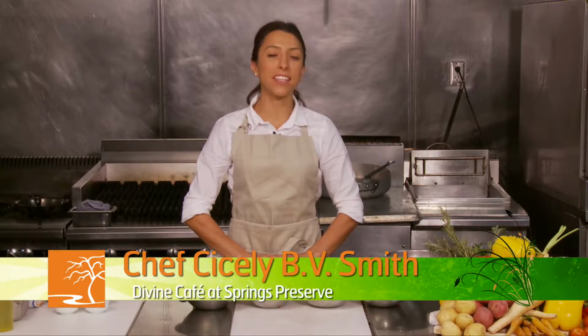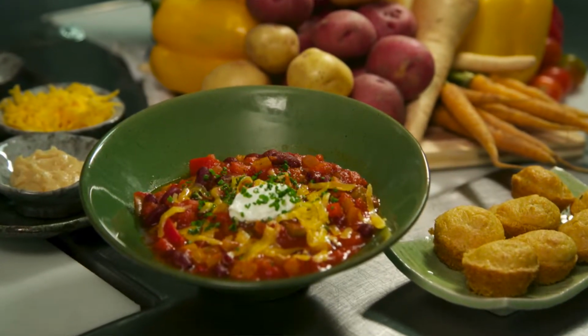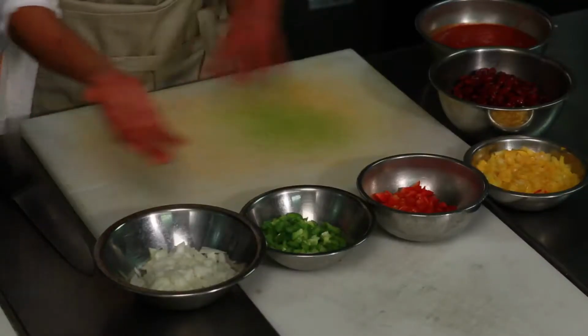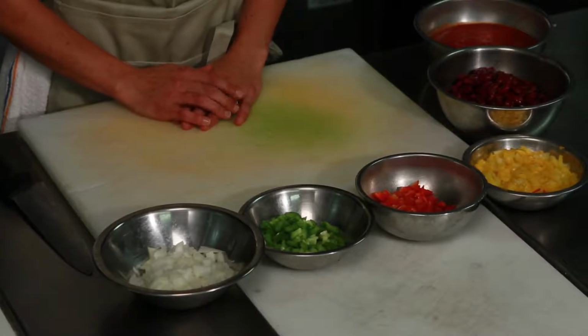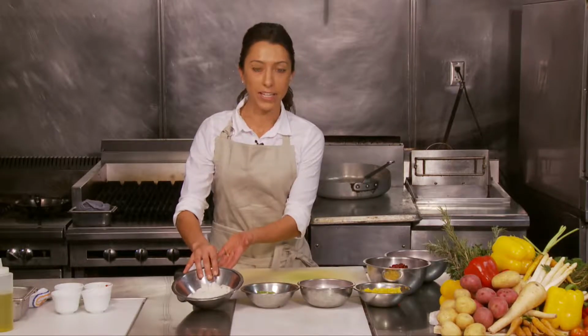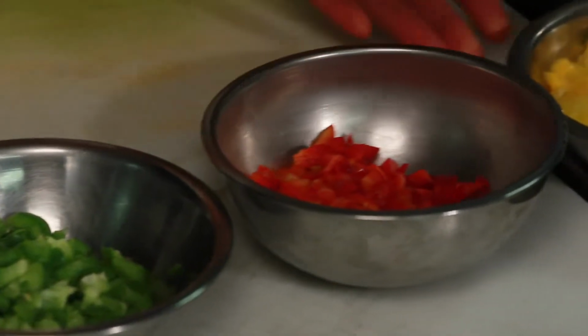Howdy folks, my name is Chef Cicely and I'm joining you today at the Divine Cafe in the Springs Preserve in the great city of Las Vegas. So what we're making today is a vegetarian chili dish. The way I'm going to start out this dish is, as you can see, I have a variety of fresh vegetables out, chopped all and ready to go. I have some white onions, I have some green bell peppers chopped, I have red bell peppers, and I have yellow bell peppers.